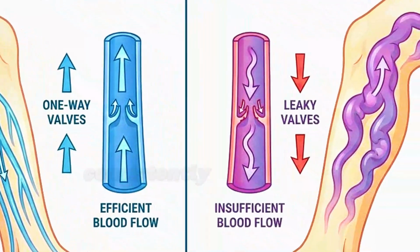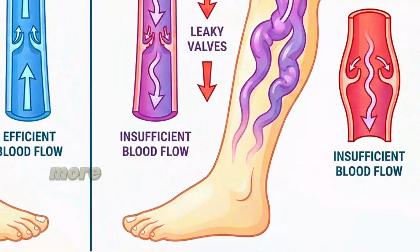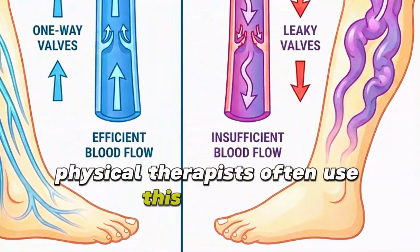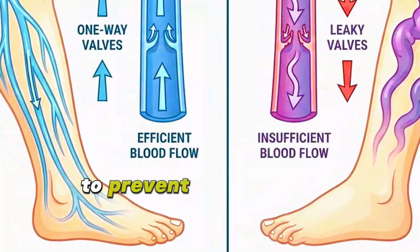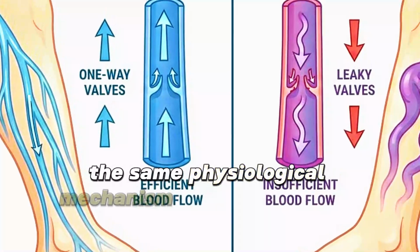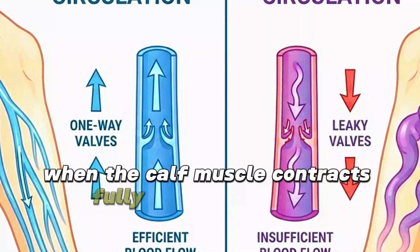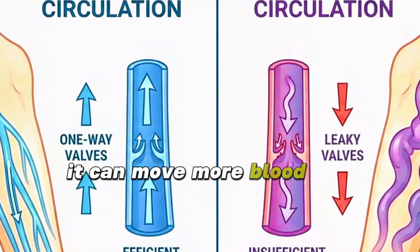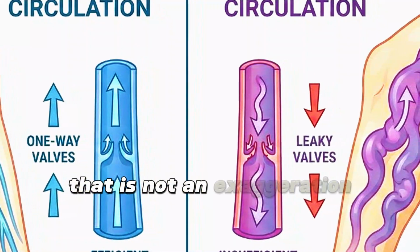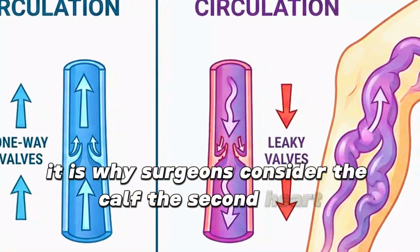Research in vascular health consistently shows that targeted ankle and calf activation improves venous return more effectively than general movement. Physical therapists often use this principle in post-surgical patients to prevent clots, swelling, and stiffness. The same physiological mechanism applies to seniors at home. When the calf muscle contracts fully and rhythmically, it can move more blood per minute than the heart alone can manage from the legs. That is not an exaggeration. It is why surgeons consider the calf the second heart.